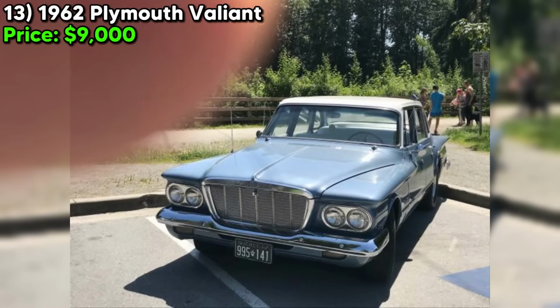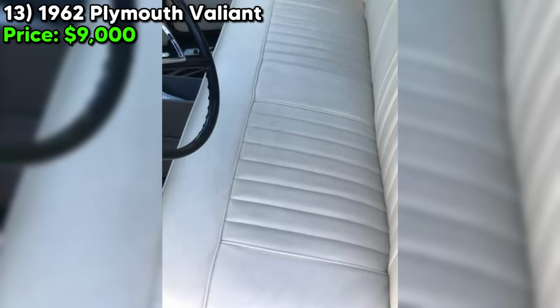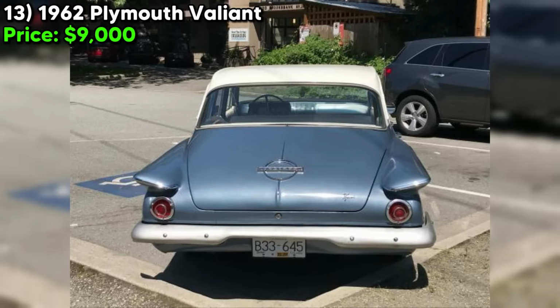The seller mentions that the car has an automatic transmission, which was a common option for the Valiant in 1962. The automatic transmission makes the car more accessible and easier to drive for a wider range of buyers, including those who may not be comfortable with a manual gearbox.